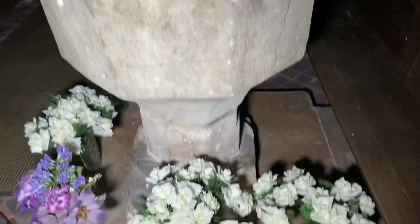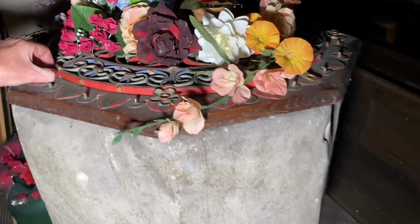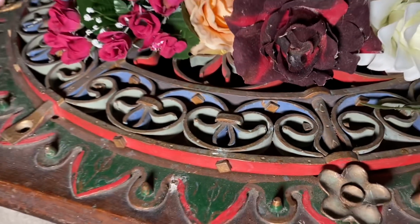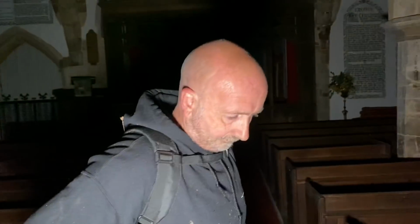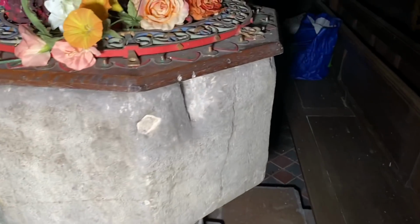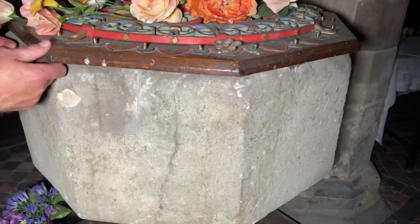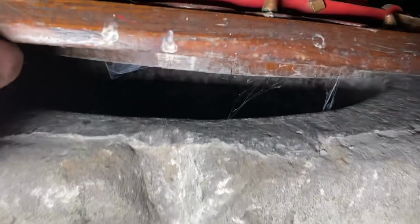Now, I've just been reading about this place, and it hasn't been in use for a while. But this is the font. The top, the metal bit, was made in the 1800s because they did a lot of redesigning in the 1800s apparently. So that makes sense with all the stuff that's on there, doesn't it? But the actual font is from somewhere between the 1300s and the 1500s. They're not 100% sure, but it's certainly old, isn't it? Just be careful. I would like to see under it.